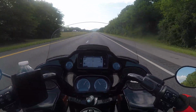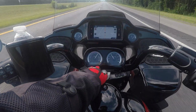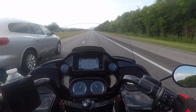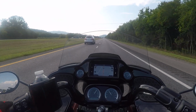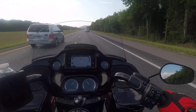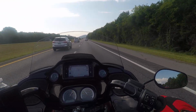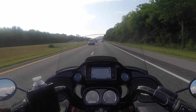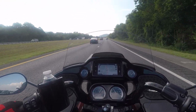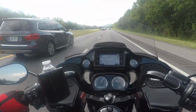The gauges are really, really easy to read. There's a gear indicator right here below. I'm in 6th gear. Speedometer, tachometer, fuel gauge, and volts. I like the volt gauge. The Goldwing doesn't have one of those. It's very easy to add one. It costs you about 12 bucks. Just not a big fan of the feet forward.